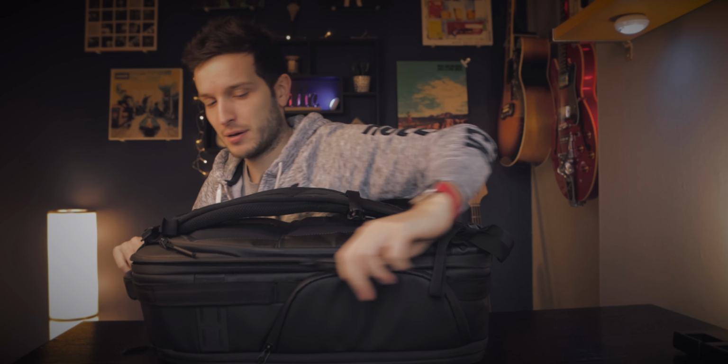Now, if you're anything like me, you like camera bag organization. I am a little bit obsessed with it, so much so that I will constantly keep changing it around until I can find the perfect layout of my camera bag, and this is the perfect bag to be able to do that with. So if I open it up, you can see here there are loads of different compartments.